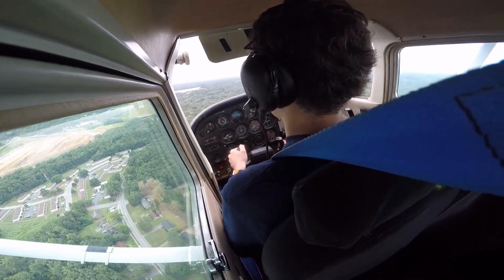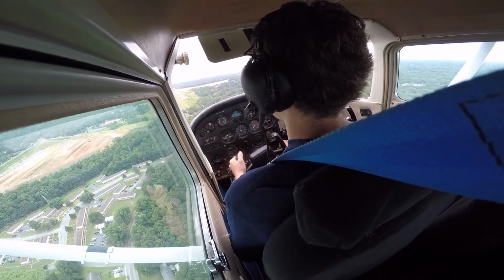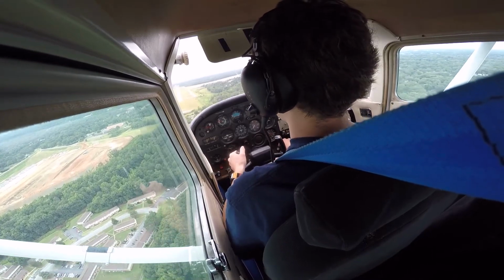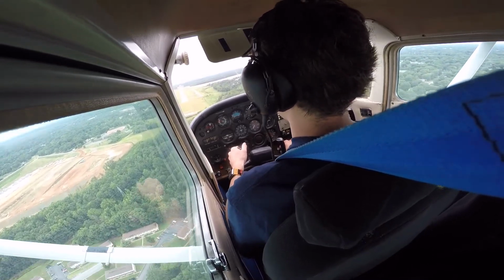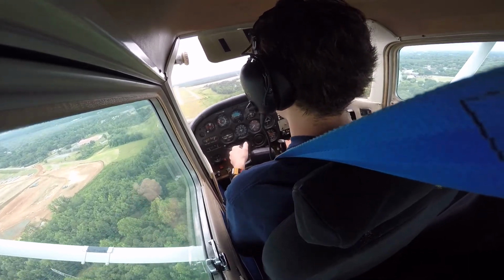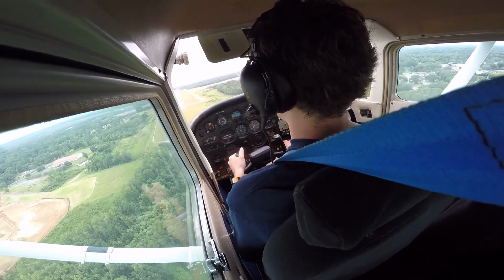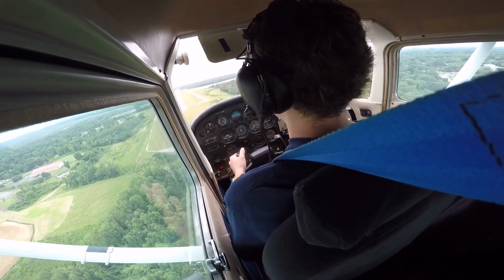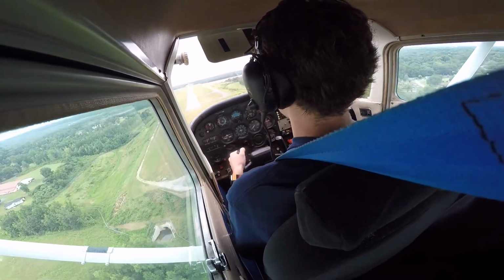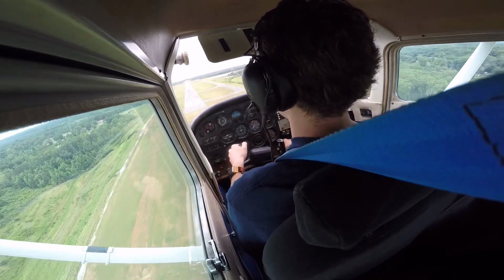Alright. That runway inside again. Yeah, pretty much made that field. A little too fast. Turn left crosswind towards Hampton. Third notch of flaps.